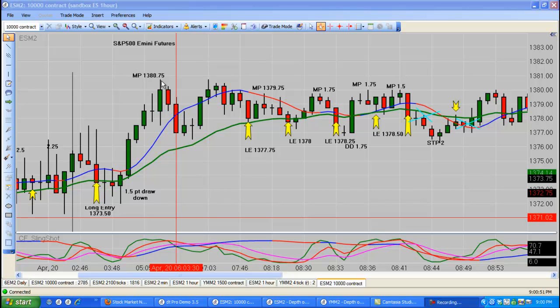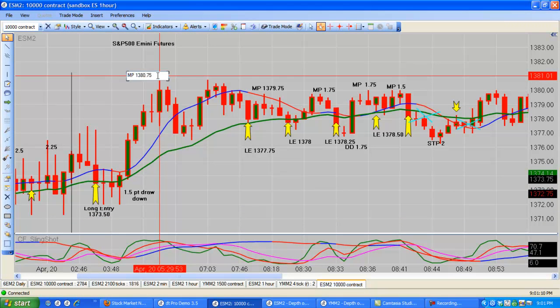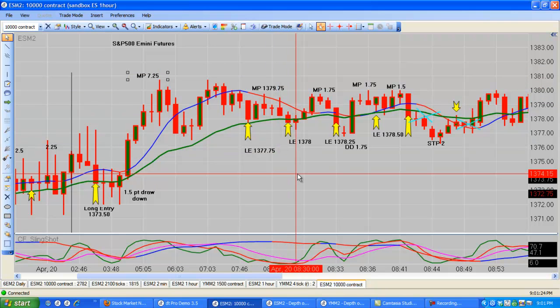Like I said, this is a new method. So let me give you what the maximum potential was. Price ran to 1380.75 minus 1373.50. Okay, 7.25. I probably just confused a lot of people. I see I did this more than once. Okay, that's alright. We'll fix it as we go.